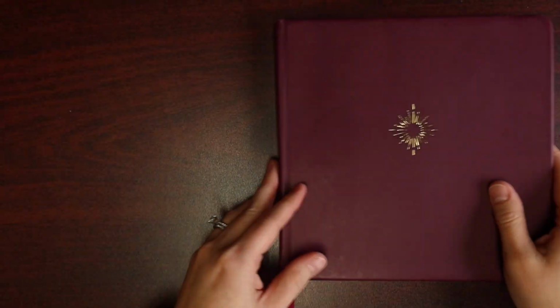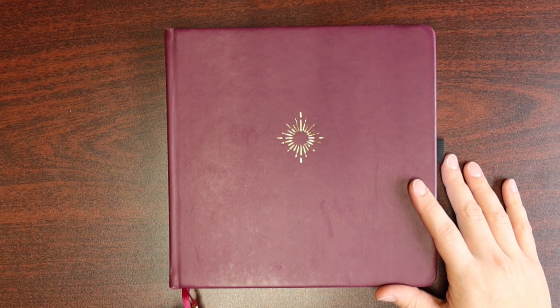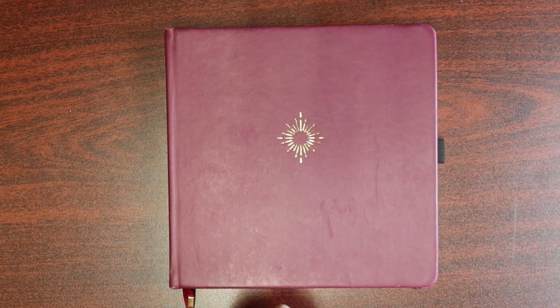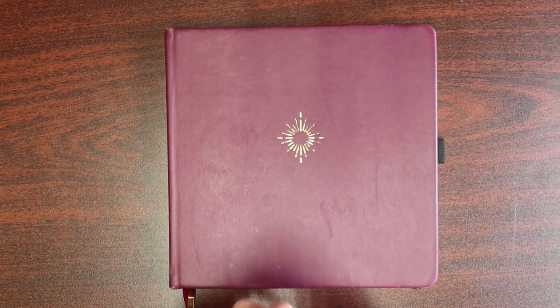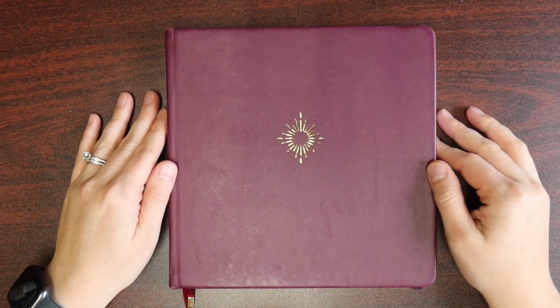So that is my reading journal. Nothing too exciting, but I really love tracking my books this way. I also track in a spreadsheet. Let me know if you'd ever like to see a video of how I track books there. But I like to have a visual representation of the books that I read.